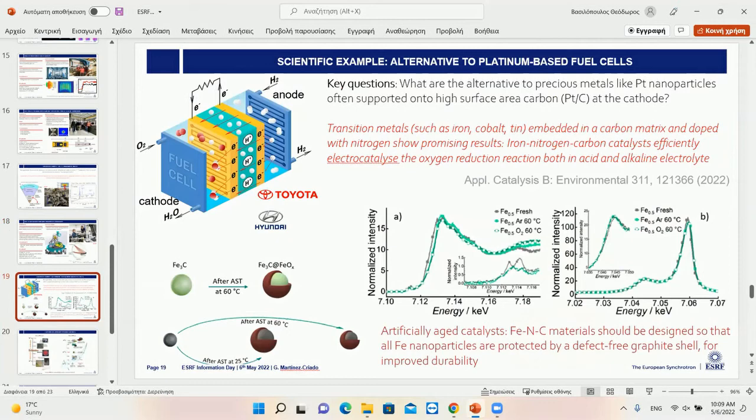You know, fuel cells are already in use. They convert chemical energy into electricity, and they're already used in some cars from Toyota and Hyundai. But they're still very expensive. So the key question was whether it's possible to go for alternative metals to replace platinum. And there are some transition metals like iron that can be embedded in a carbon matrix and doped with nitrogen in order to replace the platinum cathode.